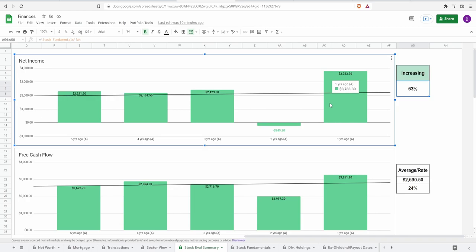However, the fact that they did a negative $249 million 2 years ago in 2020, I'm going to take it as a COVID number, and I'm just going to ignore it for all intents and purposes.